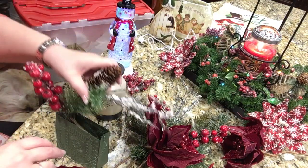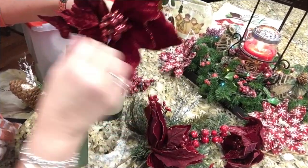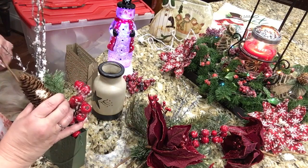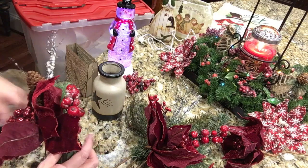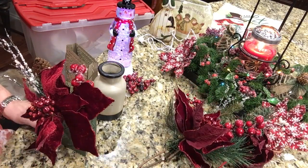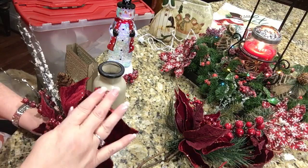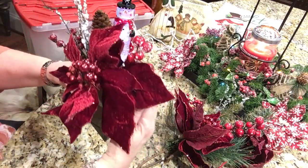All right, so let's see if I can get these together. Let me see if I can spiff up this poinsettia here a little bit. There we go. And Bryce said I need the flat side more on that side. So let's do the poinsettia over there like that. We have these kind of sticking out like that. And snug these red berries right there. Once again, there we go. So there's one that will sit up against the right window.